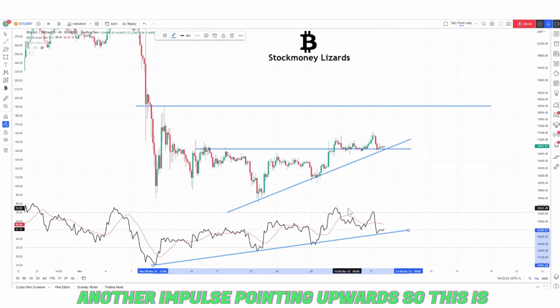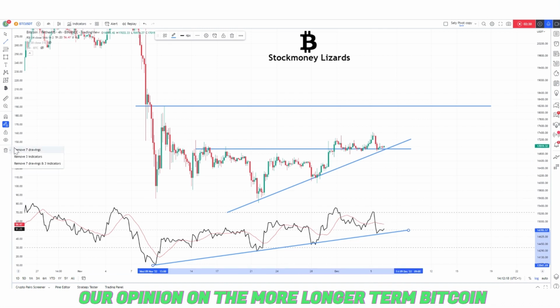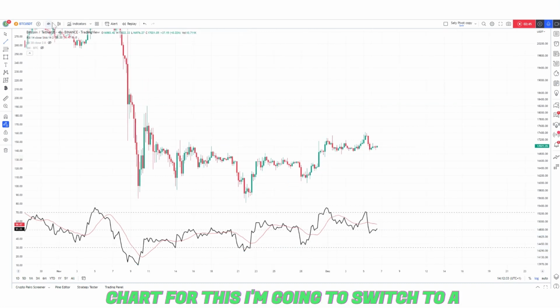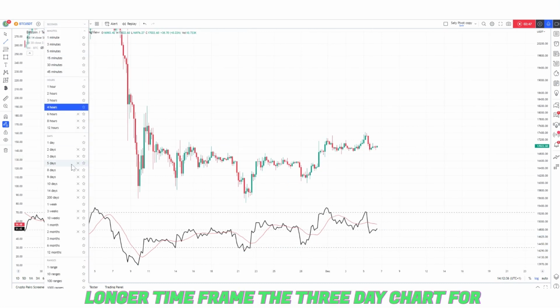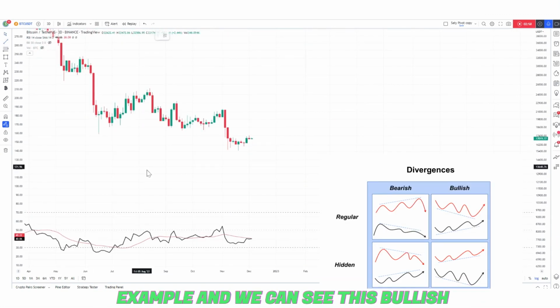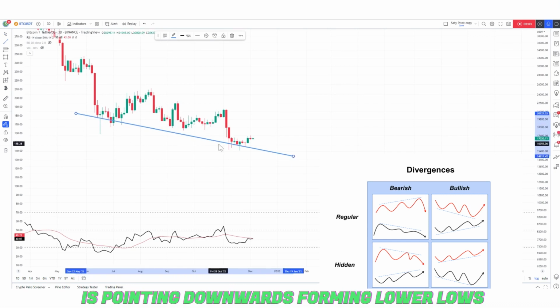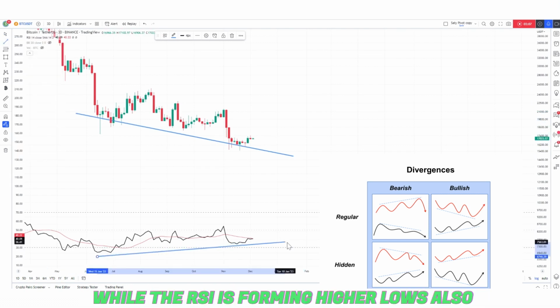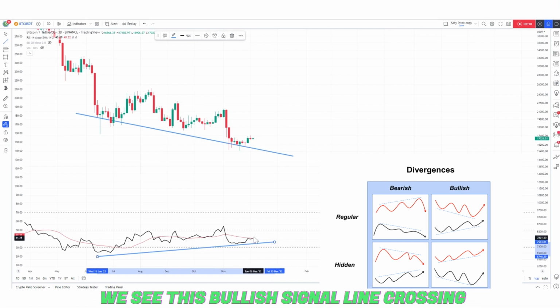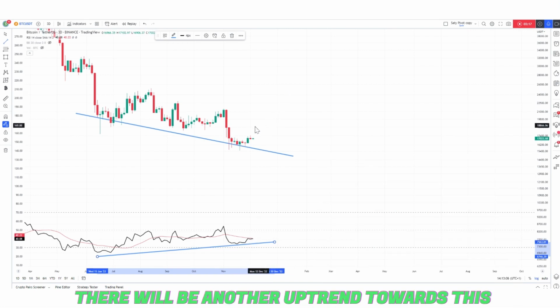So this is it for the short term, and I'm sure you know our opinion on the more longer term Bitcoin chart. For this, I'm going to switch to a longer time frame, the 3-day chart, for example, and we can see this bullish divergence here, meaning the Bitcoin chart is pointing downwards, forming lower lows, while the RSI is forming higher lows. Also, we see this bullish signal line crossing happening here, which also supports that there will be another uptrend towards this zone here.